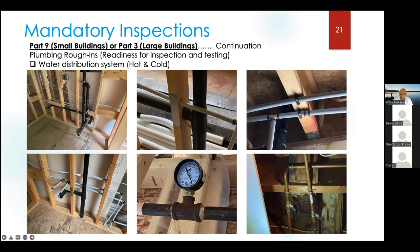So here, there's a gauge that they have to install on site. So when we arrive for inspection, we check this gauge, make sure it's still 100 PSI, and that's it. It's safe. So that's one way, to test it, either water pressure or air pressure. Again, now all this hot and cold water line, they have to be supported by a proper fastener.